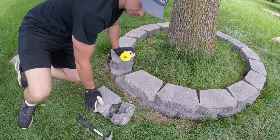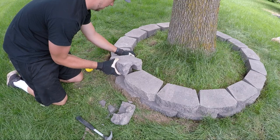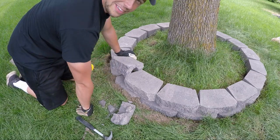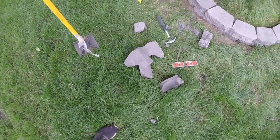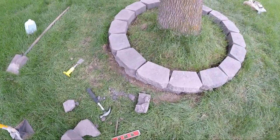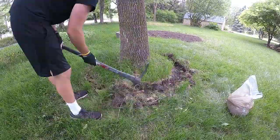All right, you can see that broke apart a little bit there, which is nice. And we're not even close. Just figured it out. As you can see, broke a couple of them, but we finally got one to work, and now that circle is complete.